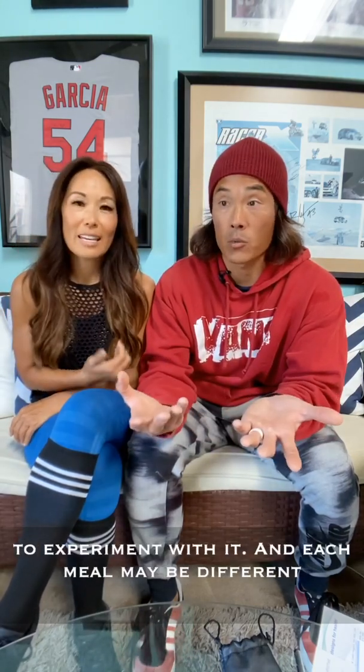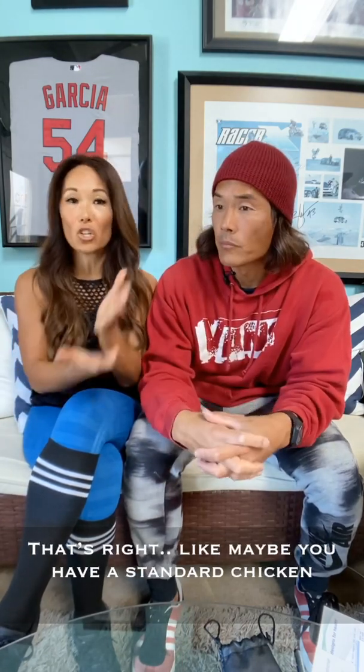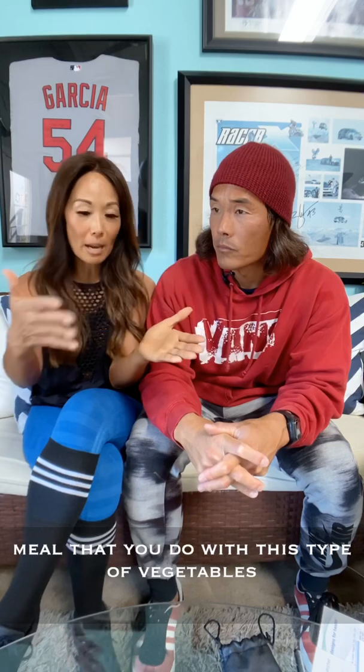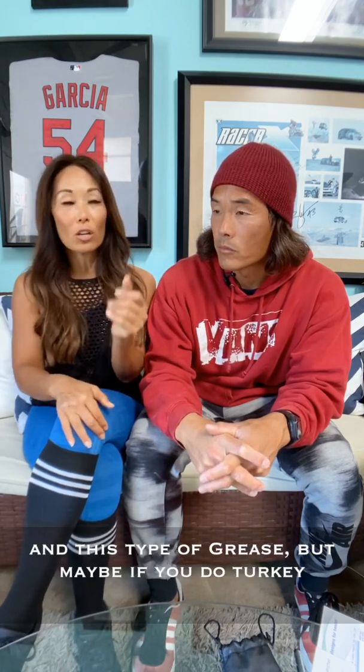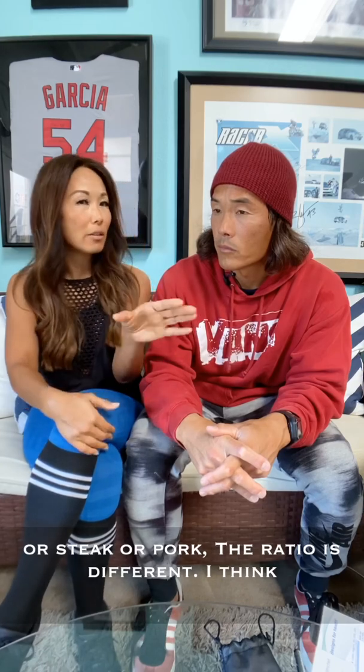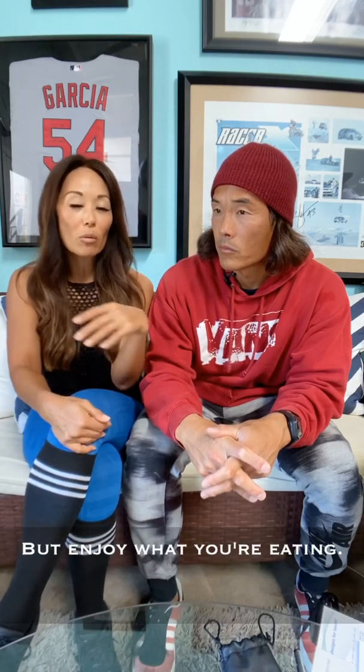You have to experiment with anything. And each meal may be different too. Maybe you have a standard chicken meal that you do with this type of vegetables and this type of grease. But maybe if you do turkey or steak or pork, the ratio is different. I think you kind of have to just really listen to your body, but enjoy what you're eating.